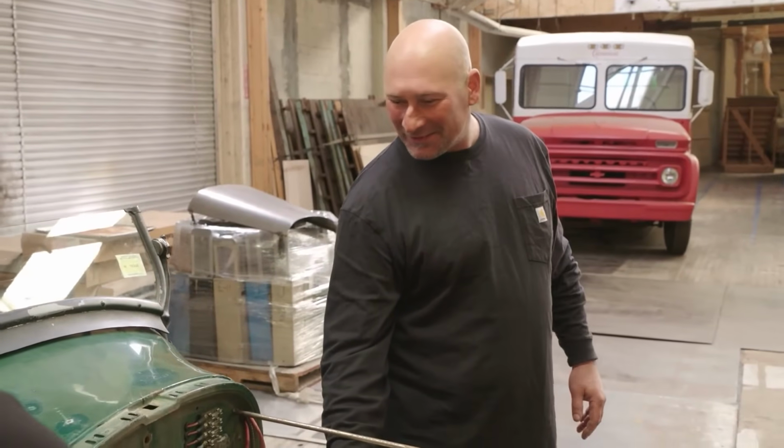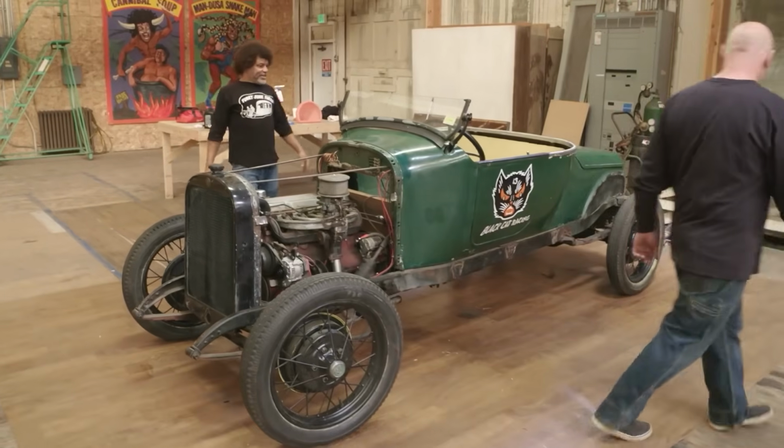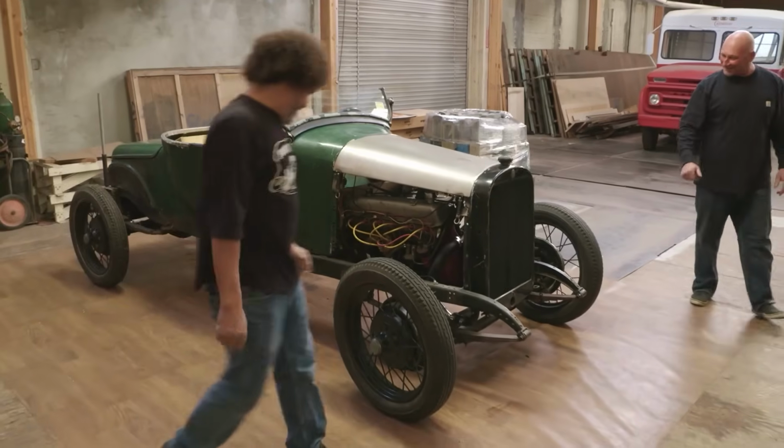Yeah, the sound of the straight sixes are unique. You just hear all the little valves going. It's cool. They get great sound to them. Yeah, I think you're ready to race, baby. This car's really coming together. I can't wait to see it on the road. You got this. Get your pilot goggles on and run it.